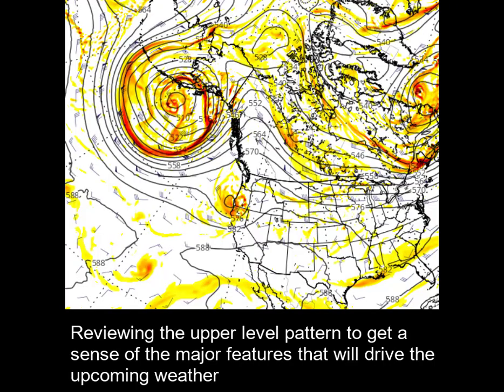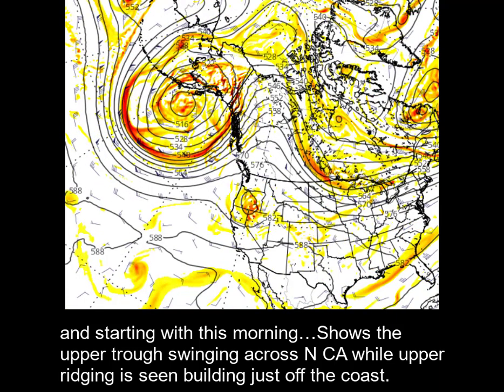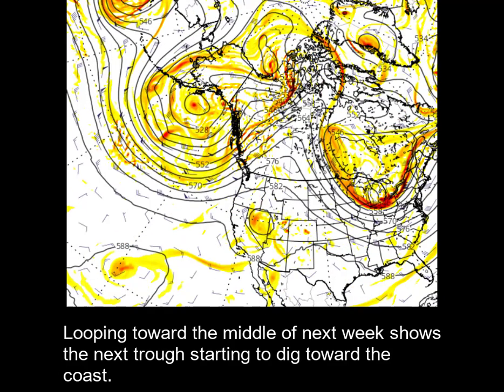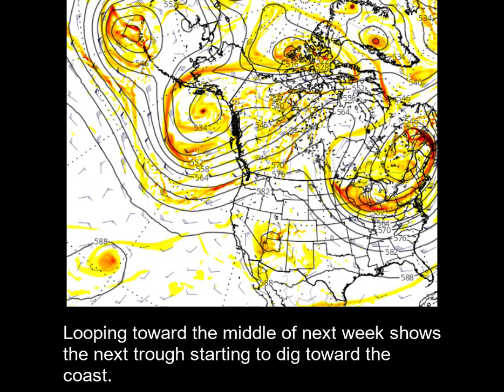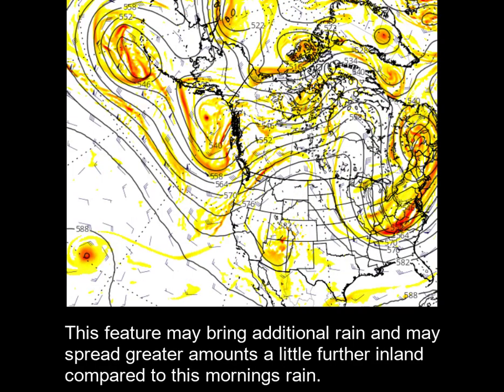Reviewing the upper level pattern to get a sense of the major features that will drive the upcoming weather, and starting with this morning, shows the upper trough swinging across Northern California, while upper ridging is seen building just off the California coast. Looping toward the middle of next week shows the next trough starting to dig toward the coast. This is right around Monday and Tuesday of next week. This feature may spread a little bit more rain farther inland compared to this morning's rain.